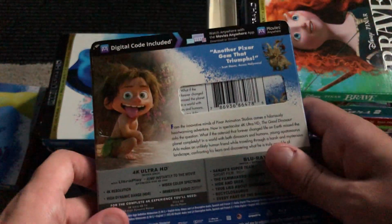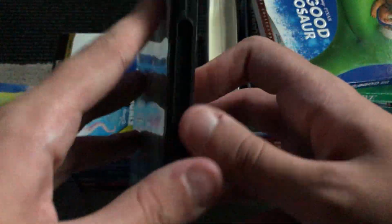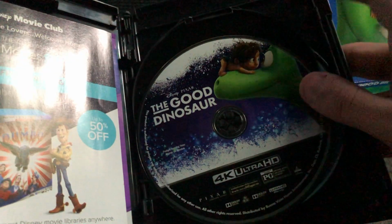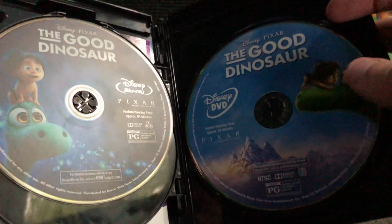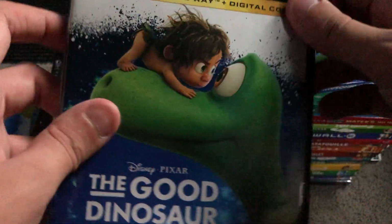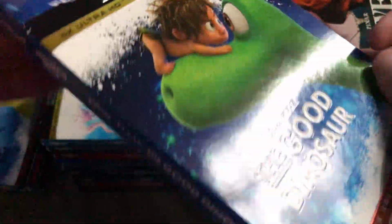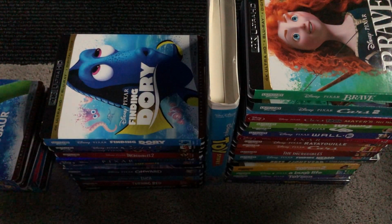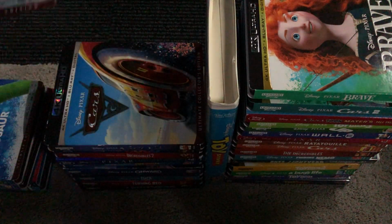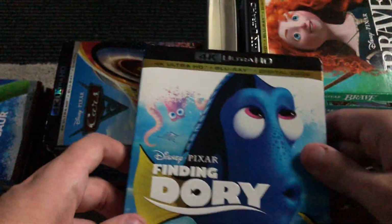Don't really have much else to say on this, but yeah, got a nice artwork on there. Got the 4K Blu-ray and the DVD. If I wanted to, I could have gone all out and tried to put the 3D Blu-ray in here, but oh well, I don't have a 3D player, so that's why I don't have any of the films in 3D that are Toy Story leading up to Finding Dory here.